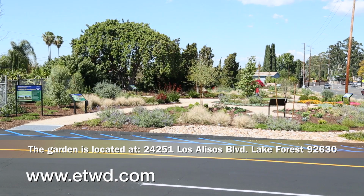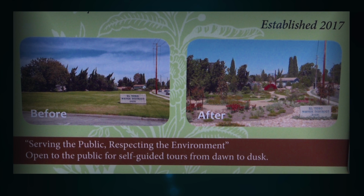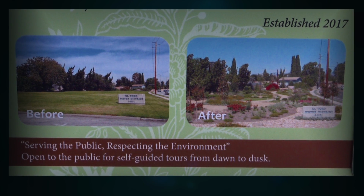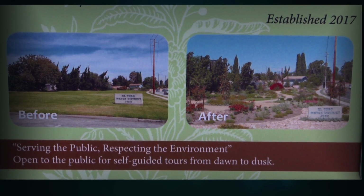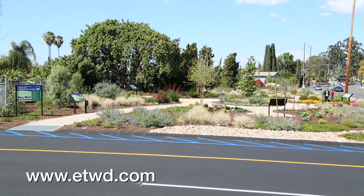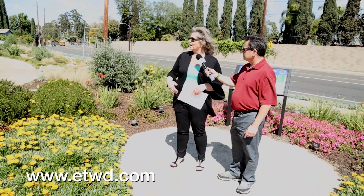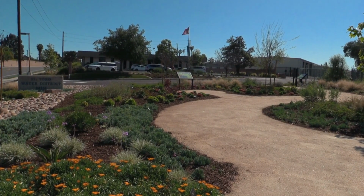Now, I have to ask, what was here before? Was it just lawn? So originally, there was 27,000 square feet of water-thirsty turf and about 6,000 square feet of vegetation that we replaced. So we are approximating about 50% savings in water use. Wow. By redoing the garden. And people might see a little turf behind us or in the background, but that is artificial turf, to show you how great it looks, and with the plants around it, that kind of softens up the artificial turf.